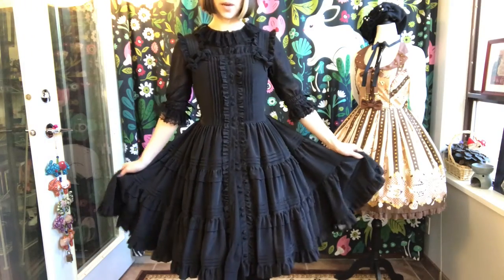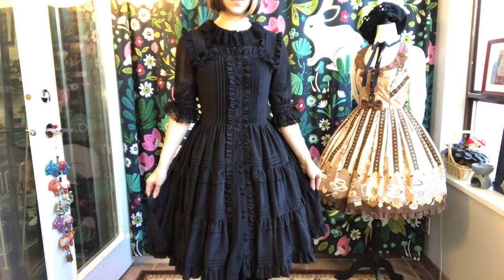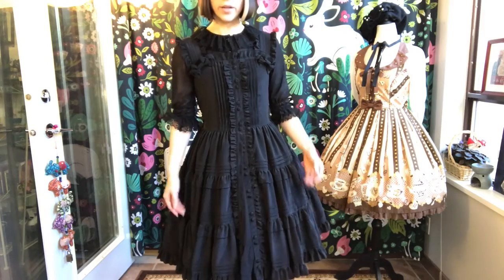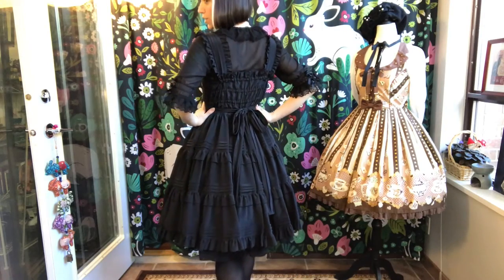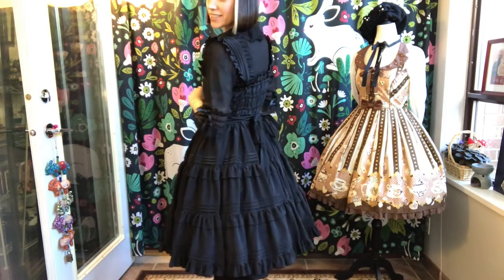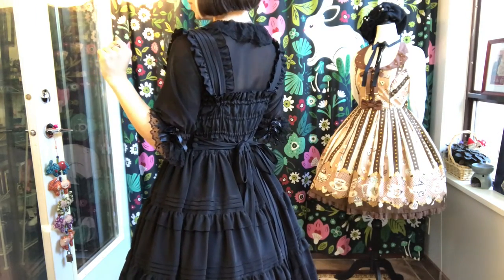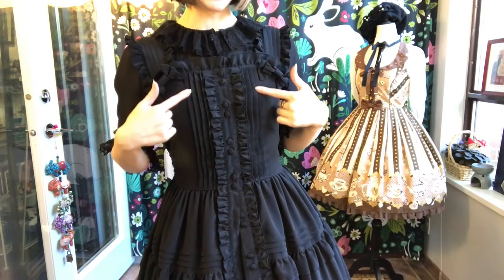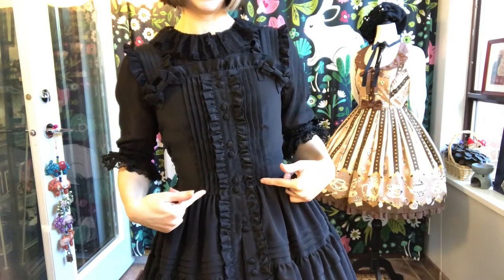This fabric is much heavier than the other ones, so it really helps if you have an additional petticoat underneath. I'm just wearing one today. It has partial shearing and waist ties, which I've elected to keep on because I think they're quite nice. Oh, so much oxygen. Removable bows. And this one has pin tuck details as well. Nice.